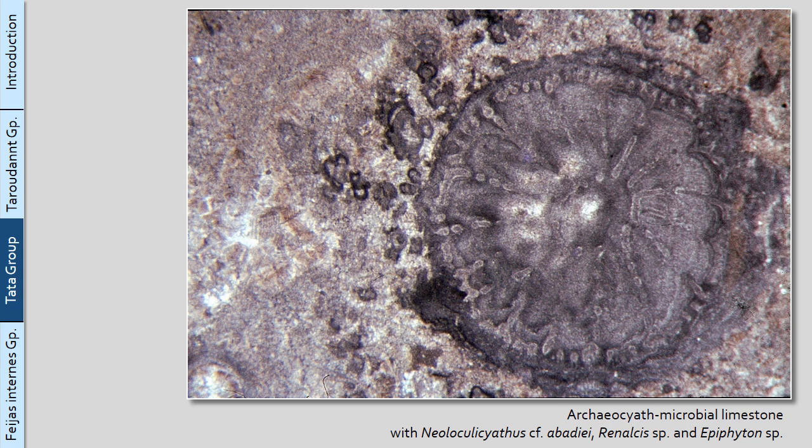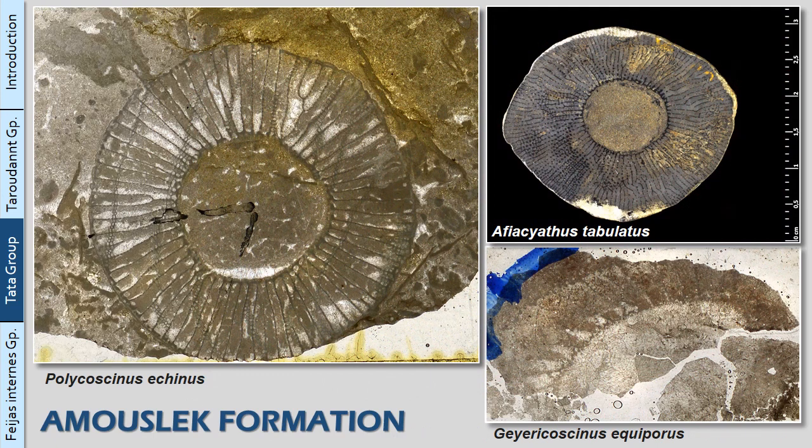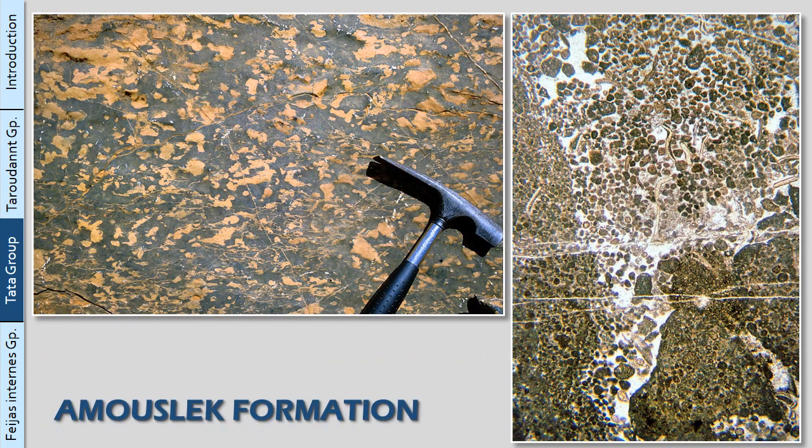This photo shows the typical aspect in the central Anti-Atlas with the rhythmic changes between limestone beds and shale units. The limestone beds are quite differently developed. One typical facies is that shown here of archaeocyath microbial limestone, but true biohermal strata are relatively rare. The archaeocyaths were studied in detail by Françoise Debrenne. Here are three examples of species first described from the Amouslek formation. The limestones can be quite differently developed also as oolitic or peloidal stones, as seen in the photo to the right, or as mottled limestones, partly with stromatactis-type structures.